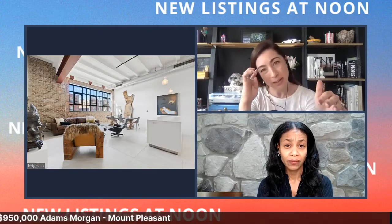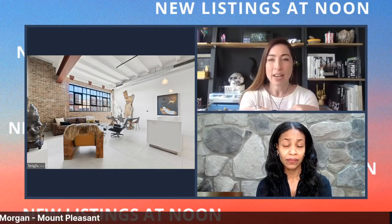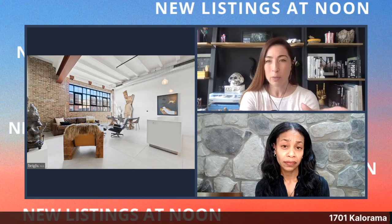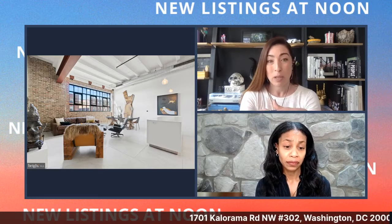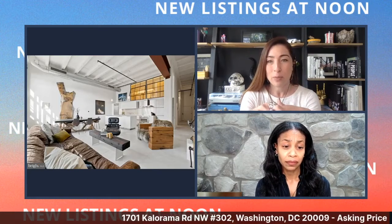But on top of that, the owners completely renovated this place. My understanding is that it was just a 1-bedroom loft when they bought it, and it's now been made into the 2-bedroom loft that it is. And so we'll get there and see it.